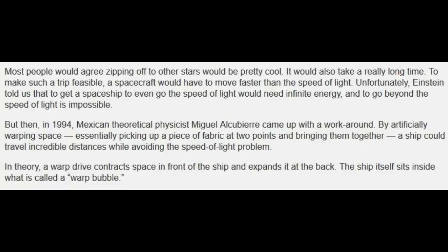Most people would agree zipping off to other stars would be pretty cool. It would also take a really long time. To make such a trip feasible, a spacecraft would have to move faster than the speed of light. Unfortunately, Einstein told us that to get a spaceship to even go the speed of light would need infinite energy, and to go beyond the speed of light is impossible.